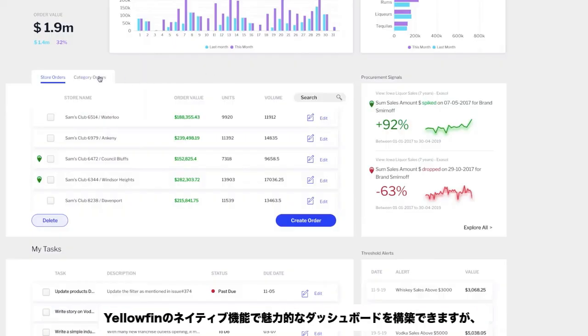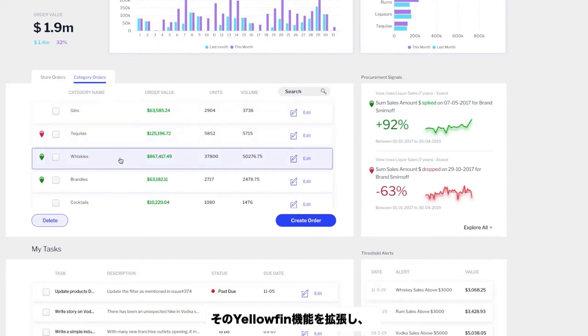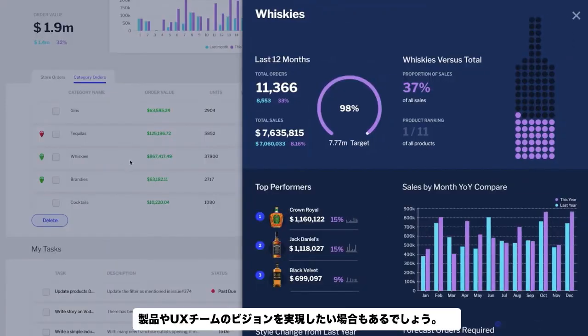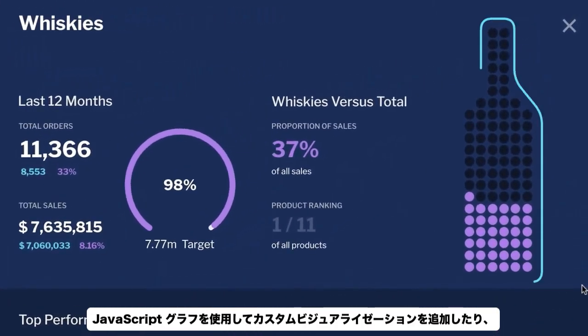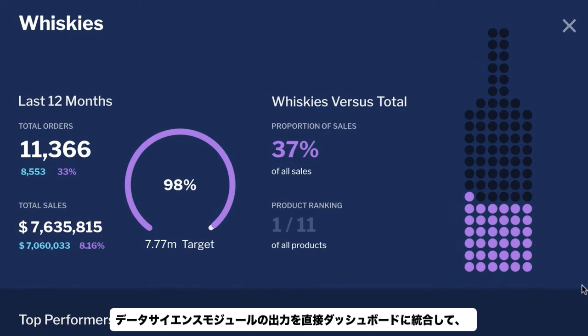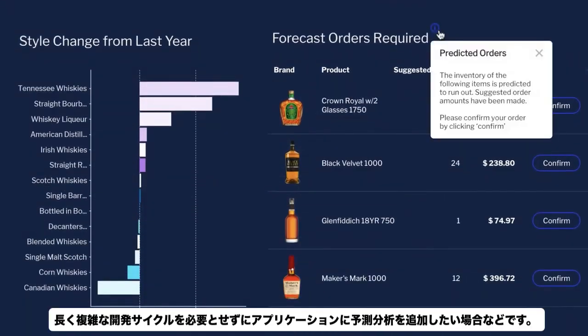Whilst you can build compelling dashboards with native Yellowfin functionality, there may be occasions when you want to extend our capabilities to deliver on the vision of your product and UX teams. For example, you may want to add a custom visualization using JavaScript charts, or integrate the output of data science modules directly into your dashboards and add predictive analytics into your application without the need for long, complex development cycles.